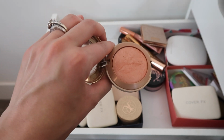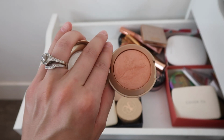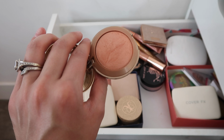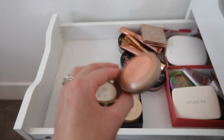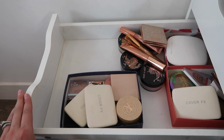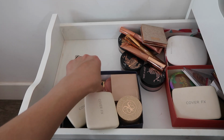This is the blush I could wear every single day for the rest of my life. I've had this for so long. It's super affordable, but I still get excited every time I put it on my face. Amazing, amazing peachy blush. It was so hyped up for such a great reason. I don't think it's overhyped.